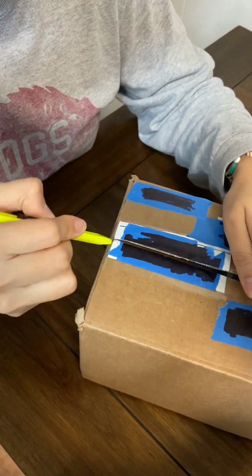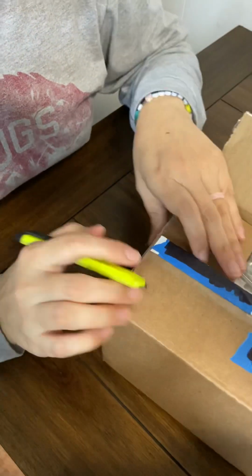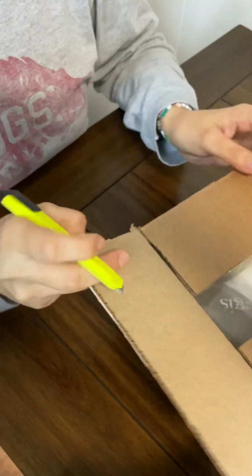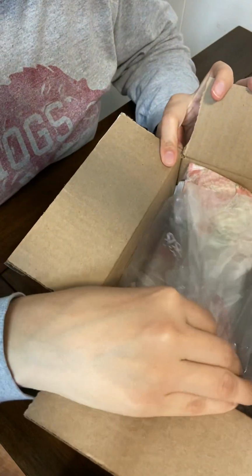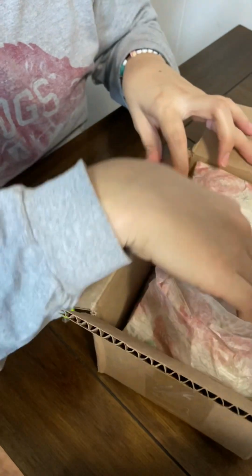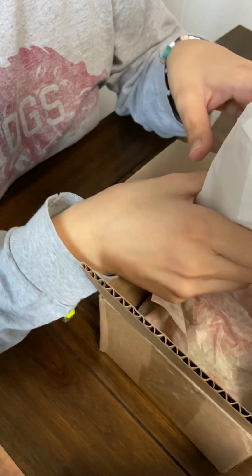'Cause it was so beautiful, and she's inspired me to make things with lace and stuff. Her creations are so beautiful, and she inspires so much with everything that she makes. Let's see. There it is. Oh, look at the tissue paper. It's so pretty. Oh, yeah. I love it. Oh, my gosh.